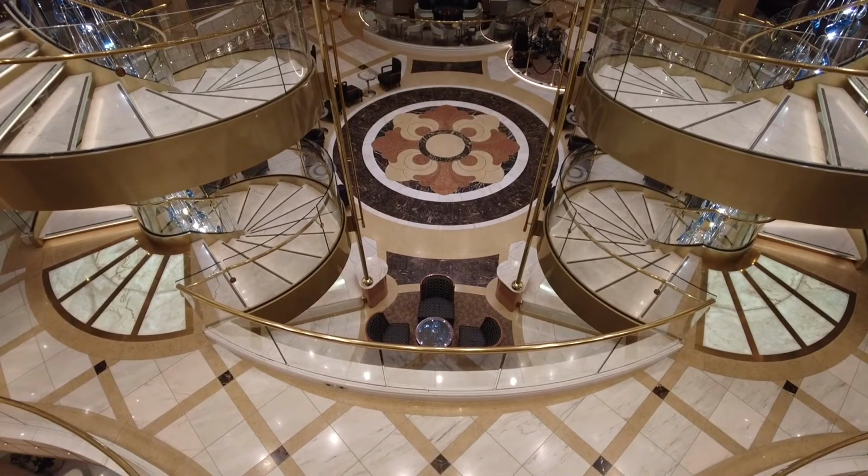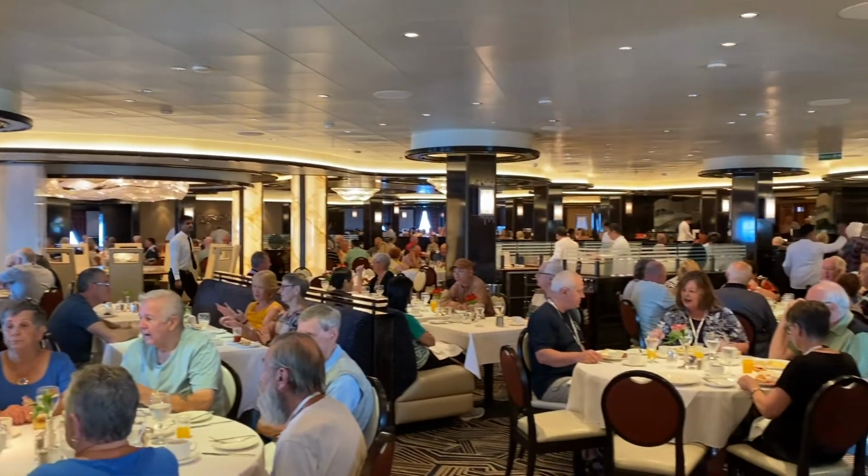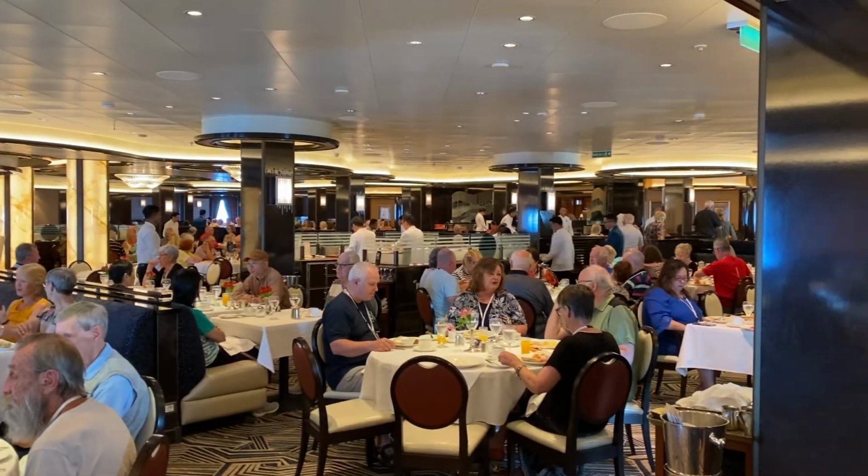Boarding day is always a bit of a hectic rush, and I really prefer to avoid the chaos of first day lunch in the buffet. My suggestion is to take advantage of boarding day lunch in the main dining room, but by the time we got situated, I realized we had missed the lunchtime window. I quickly remembered one of my favorite things about Majestic Princess though, and that is Alfredo's.